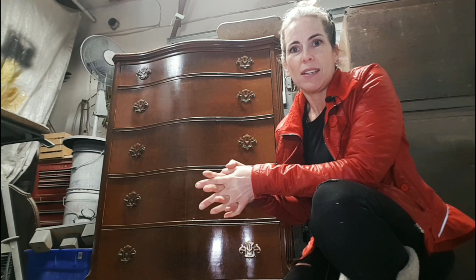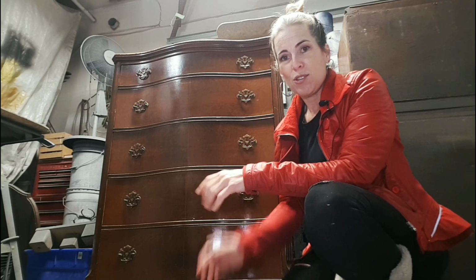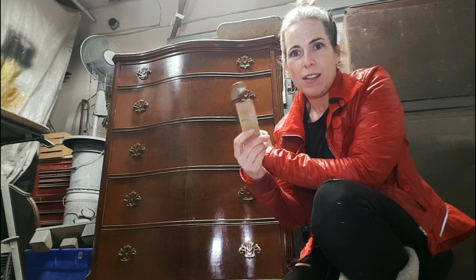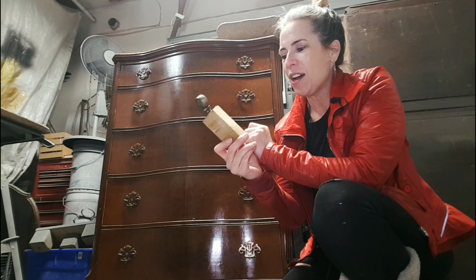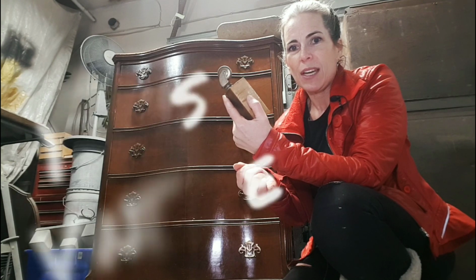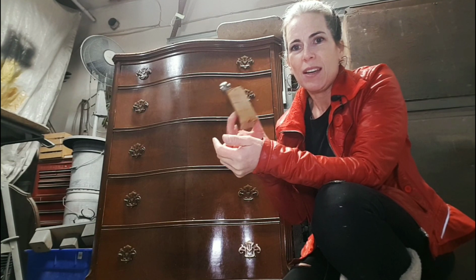It still needs to be sanded down and taken care of. The drawers were lined a long time ago, so it's well kept. The only issue that has happened within the transportation is we kind of lost a leg here, which I cannot believe this leg was actually just glued on. So I can't believe through all of this time that it has managed to make it intact.